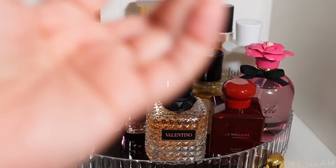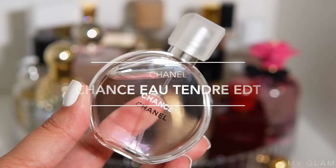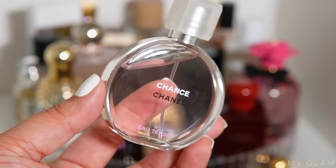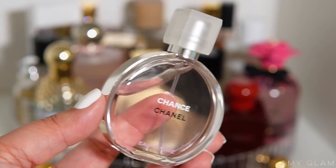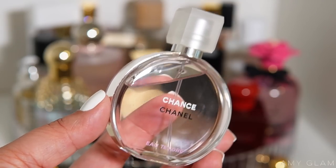Next up, I packed Chance Eau Tendre. Of course, this is just such an easy reach, very girly, perfect for shopping, perfect for just when you want to feel girly and flirty and just floral, but it's perfect. It's not sharp. You guys know I do not like sharp florals, so this one works for me. It's just really youthful and just very pretty. I really like this one.